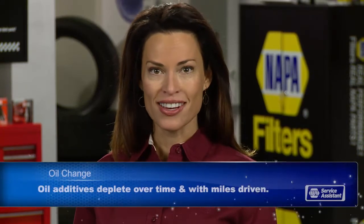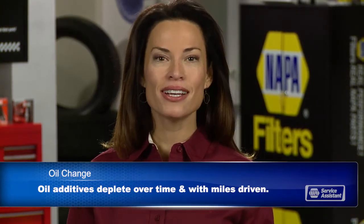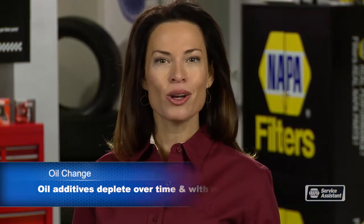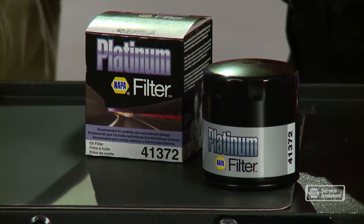You got it. Your manufacturer should have a recommendation for how many miles you can go between oil changes. They usually have a number of months between recommended oil changes. That's because detergents and other additives in the oil break down over time. Many automakers are extending their oil change intervals. That makes it all the more important to use quality oil and oil filters in your vehicle.